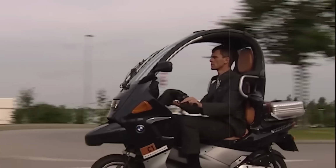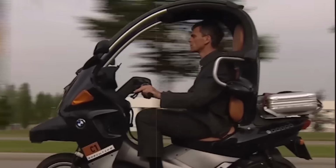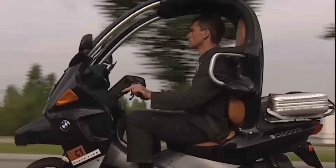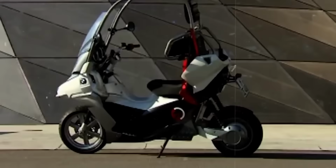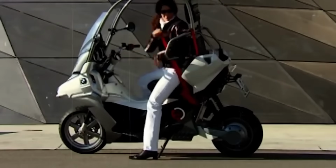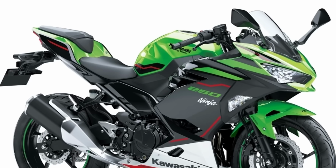BMW mercifully discontinued the C1 after just a few years of dismal sales. Today, they occasionally pop up for sale as unique collector's items, which is code for, "Please take this embarrassment off my hands." But it's now all about the looks and weight. What about speed? Here comes next, the Kawasaki Ninja 250.